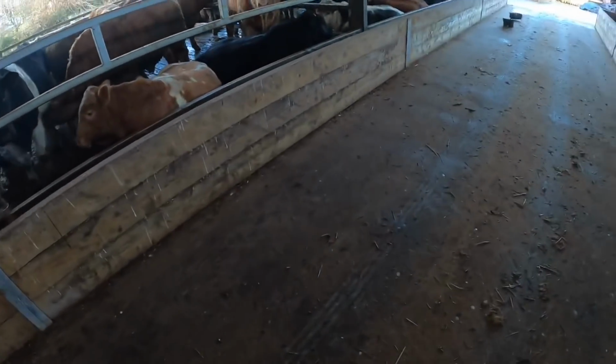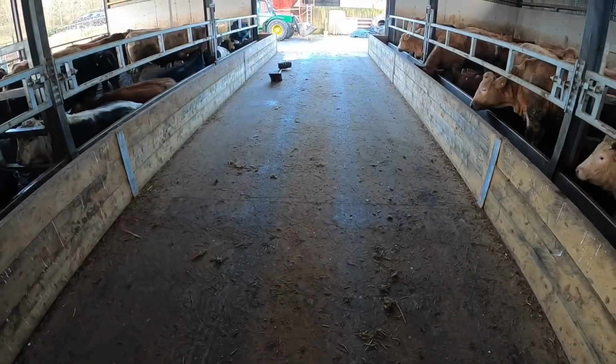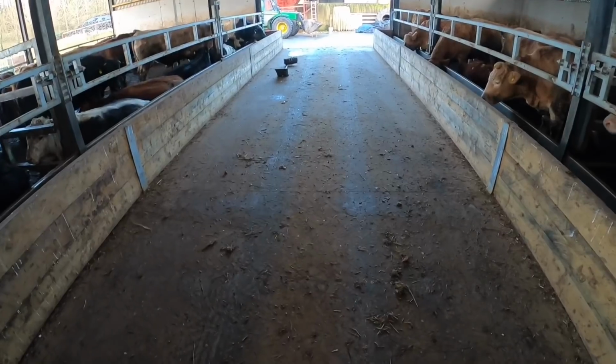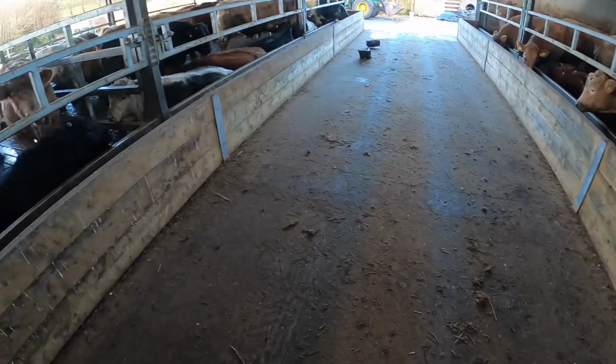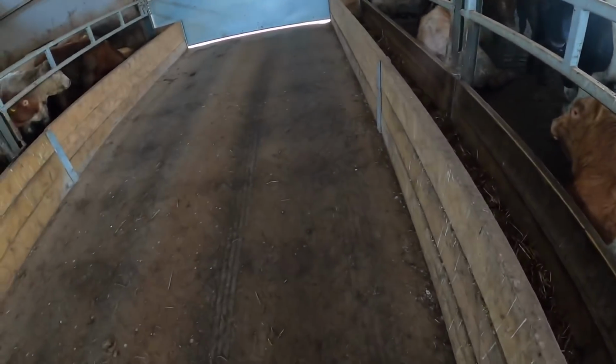That's really the only issue that we had with the whole shed. The rest of the shed was 100%, but look, it's minor enough. It only happened a couple of times where the water came in, but it still shouldn't be happening.